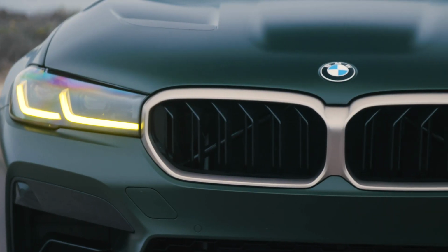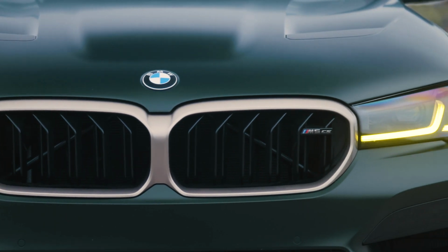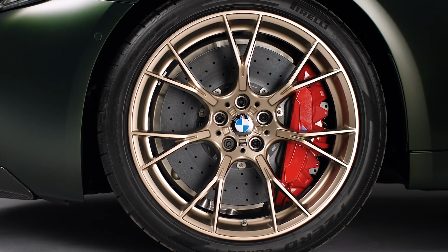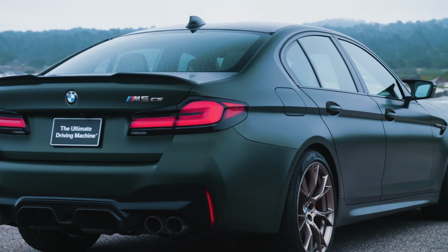I love how the green pairs with the accent color here on the CS. We've got bronze kidney grills right here. Moving over to the side, we have bronze written M5. You can get bronze wheels as we see here on this car. I think they look fabulous. I think the whole look is absolutely gorgeous.